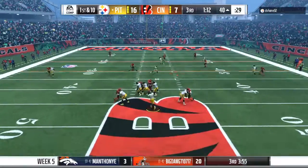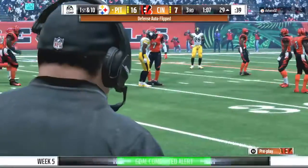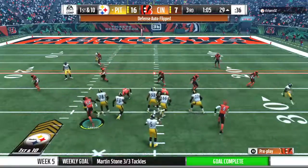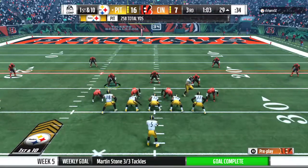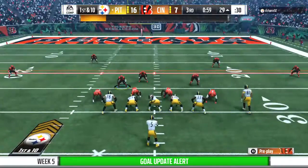Dobbs looking to throw on first down. Got his man complete over the middle. It's Brown. And he's going to get this inside the 30. 11 more yards that go around. A first down as well. Here we go.